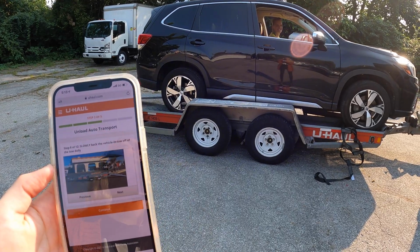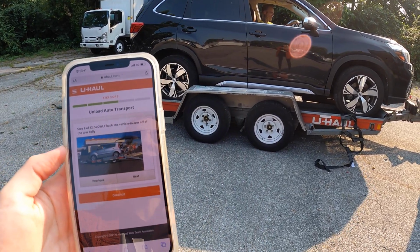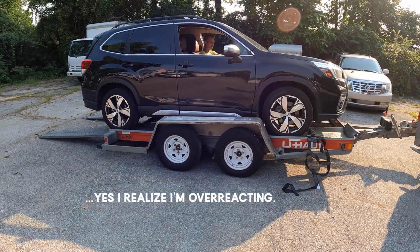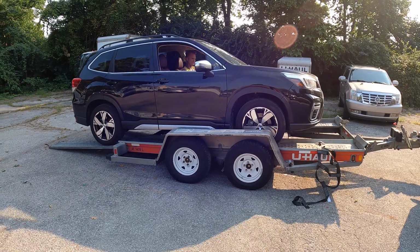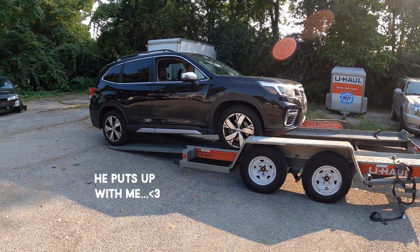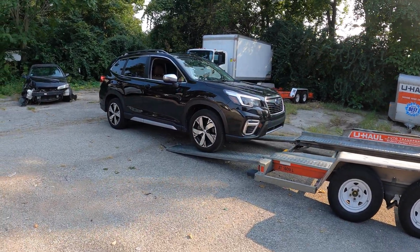Okay, slowly in caps, back the vehicle in tow, off of the tow. Slowly! Why are you speeding? That's too fast. All right, okay, fine. Okay, step 9.